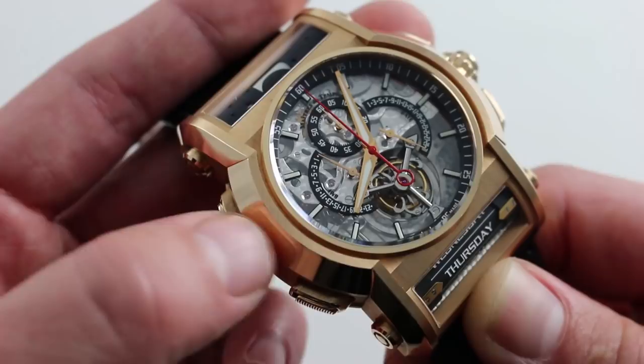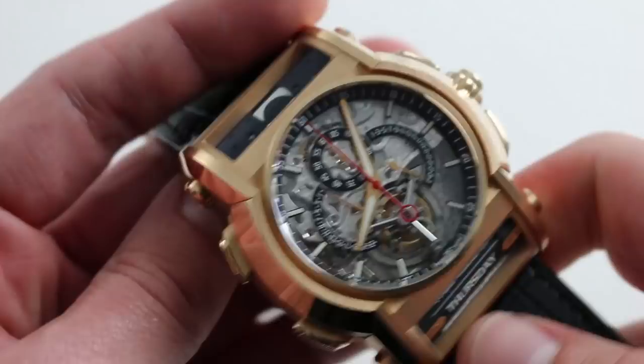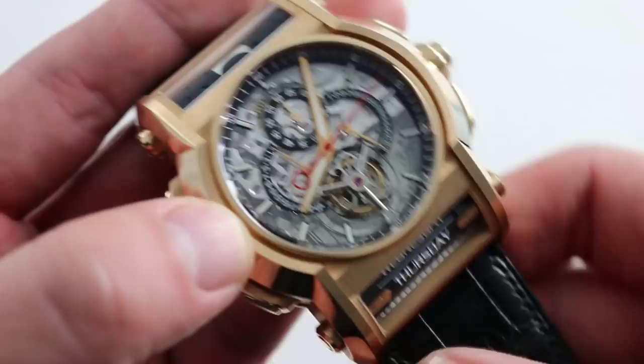Now, the pushers for the different functions are unique in their operation as well as their labeling. And I say that because, well, quite frankly, they spell it out for you. You have a day, you have a date, you have a moon phase, you have a GMT. And of course, the chronograph, being a mono pusher, is actuated through a coaxial pusher located on the crown. Now, the watch features a unique combination of roller drum, which has become a signature of Maîtres du Temps, and it also features retrogrades, again, in homage to Roger Dubuis.